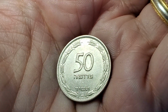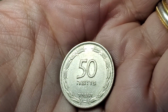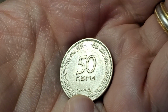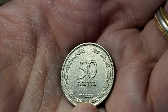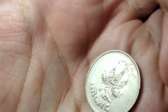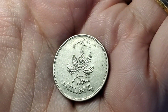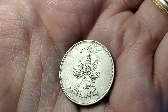Here is one of the earliest coins from after Israel became a country in the mid-1900s. This is a 50 Pruta coin. It's going to have a date on here in Hebrew of 5714, which means it was actually in our calendar 1954. And I have it upside down. It's going to have grapes with grape leaves on this side. So there are 3 different versions of the 50 Pruta coin. This one is KM 13.2A.